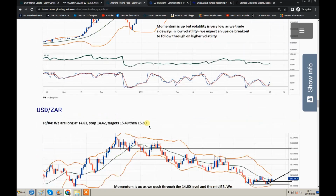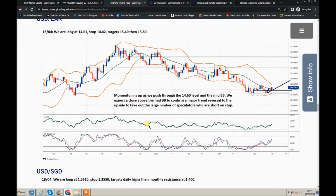Right, last USD pair, and this one I really do like. I did a video on this one a couple of weeks ago, but it hasn't come to fruition yet. When I did my video, we were down here, and we could see that speculators had a really, really big short position against the USD. So heavily short the USD.